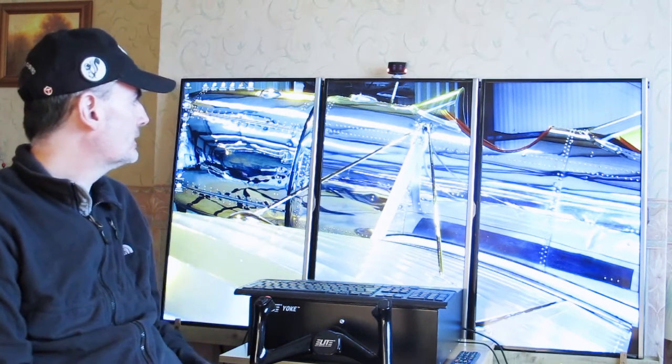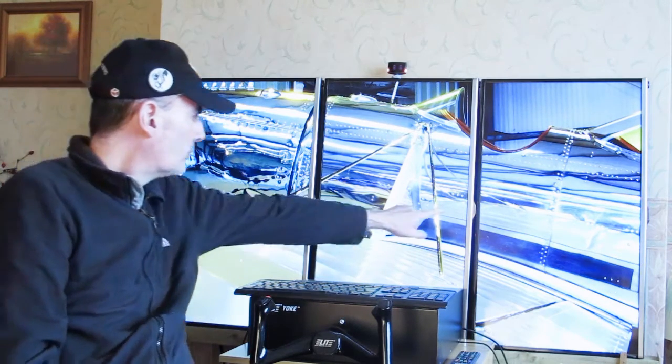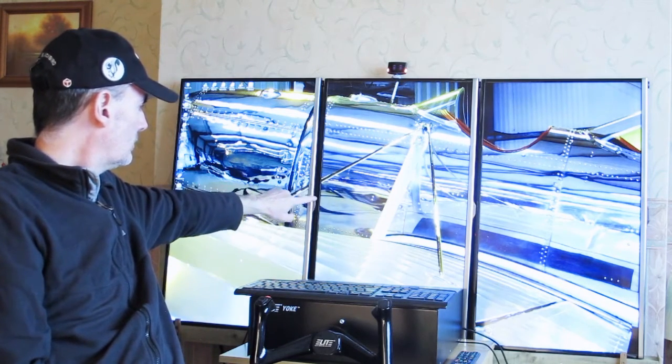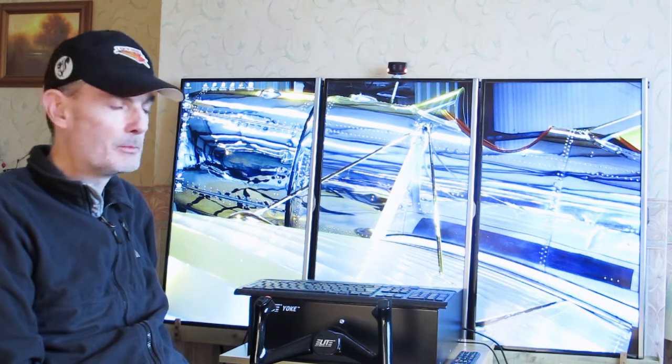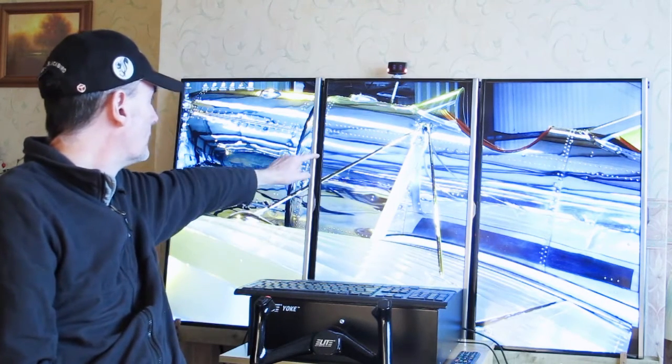Obviously we've got the bezels, which do intrude, but you very quickly learn, and these are relatively thick bezels. If you're going to choose panels to run in this orientation, you need to be careful of the physical design of the panel. These have got these little humps at the bottom, a little part of the moulding that says Samsung on it. If I was going to do this for real, and this was my permanent setup, I'd probably just file those off so they're flush with the bezel. Then we'd have a much narrower bezel.